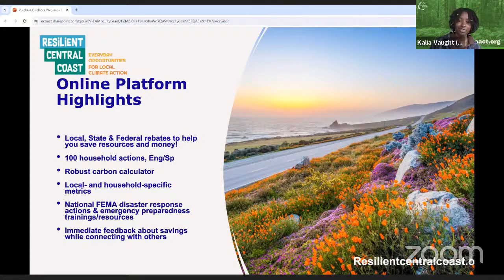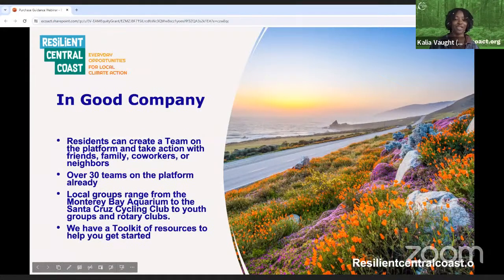The platform serves as a one-stop shop for residents to identify actions and updates they can do in their home to better conserve resources and save on utility bills, which I know I can definitely benefit from. So we encourage you to join the thousands of other community members that have already started using this free online resource. Log on to resilientcentralcoast.org if you're curious today and follow the simple prompts to get started. We look forward to having you access this one-stop shop for household climate actions and helping you save resources and money. So please reach out with any questions or support needs that you have.